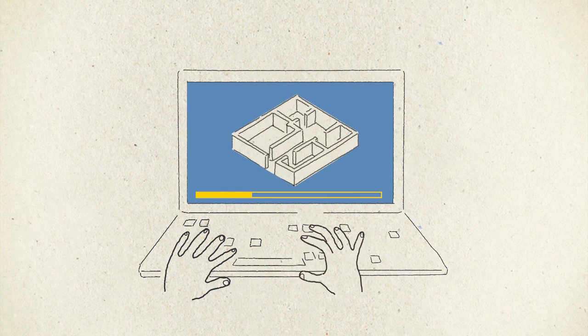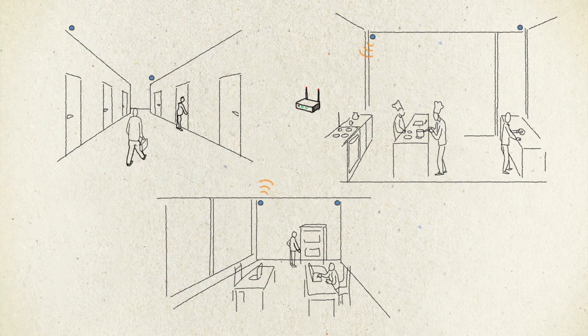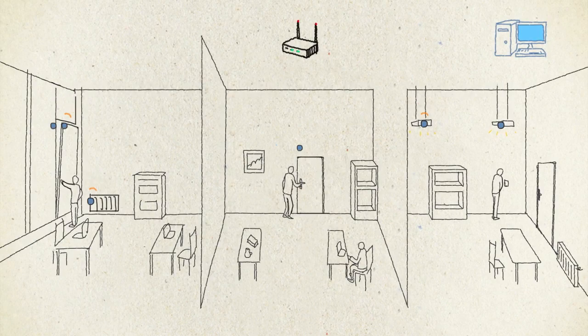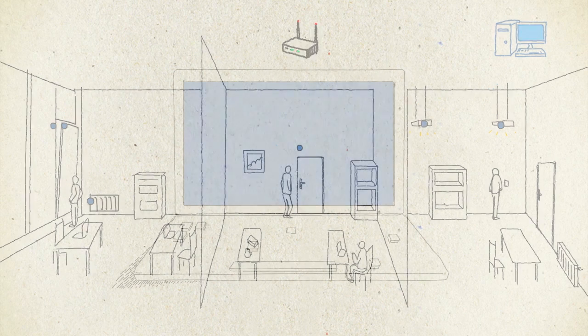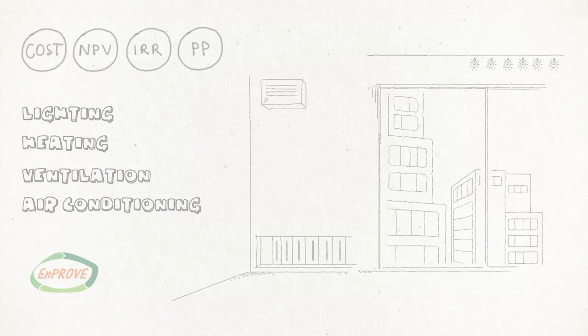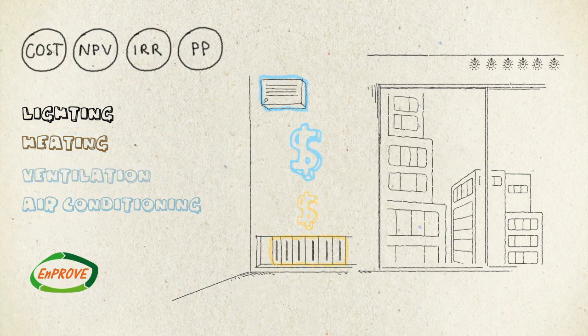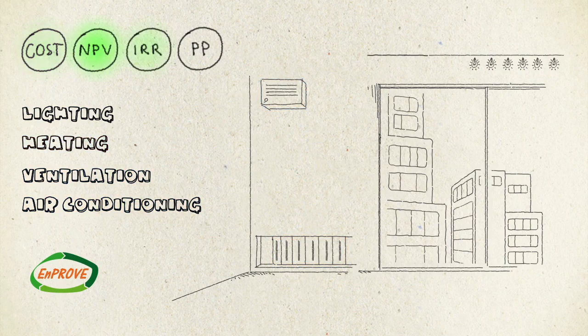After uploading information about the building structure to the EnPROVE system, wireless sensors are installed to collect information about the current use of energy in the building, which are automatically sent via routers to the system. EnPROVE then prepares complete modernization scenarios. They provide information about energy-efficient technologies, which match the profile of the building backed with financial data.